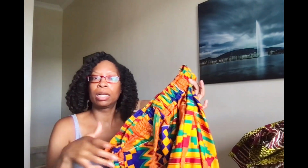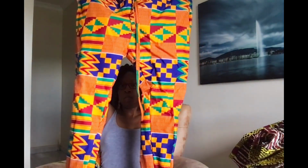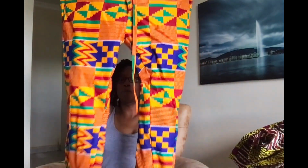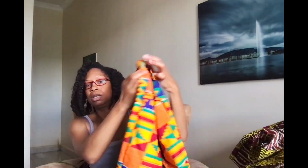And then the last one that I did, this one was just a pant that I got separately. This one is a drawstring pant, also high-waisted, but you could see it's just a long pant, and just your typical African fabric there, but I really like the fabric here.